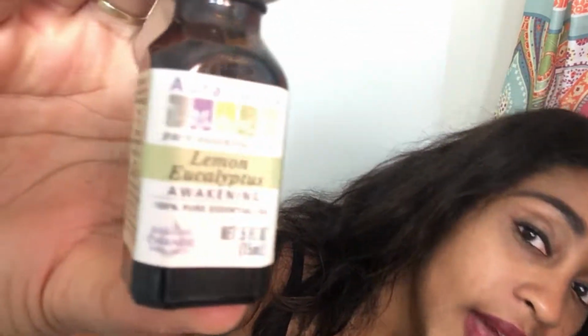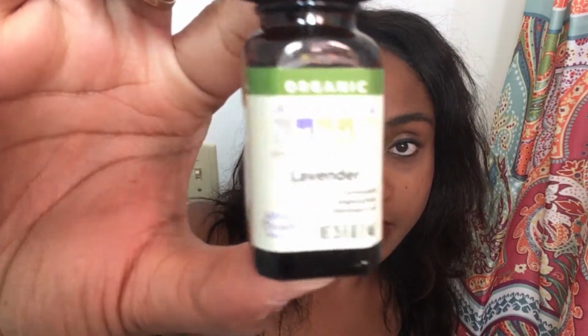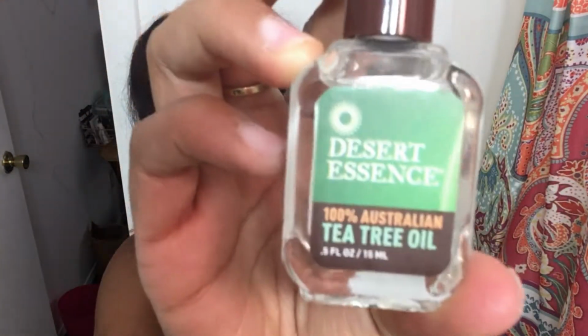spiders away. And I will be making the concoction. I have this spray bottle, and in it I will put lemon eucalyptus essential oil here. I will also be putting lavender essential oil here. And I will be putting tea tree oil in it as well.